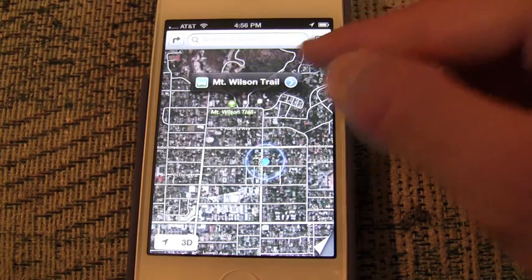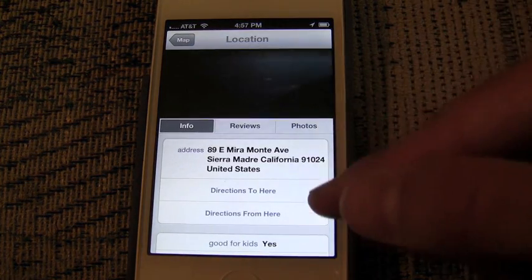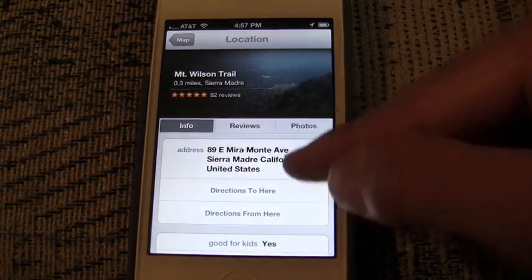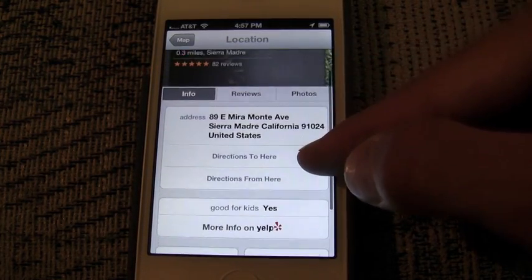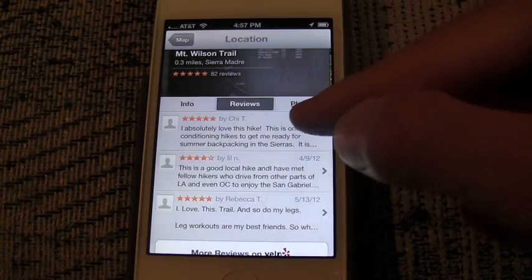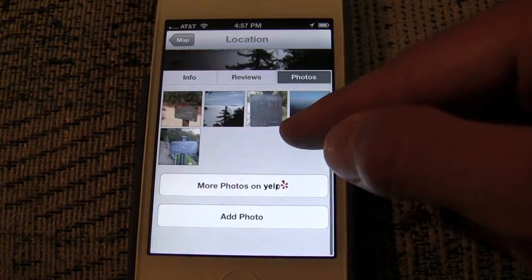And also there's brand new info cards, as you can see here, where you can really view info, reviews, and photos, which is tied to Yelp for hundreds of millions, I believe, of locations across the globe. So that will definitely come in handy if you're ever in a different new area.